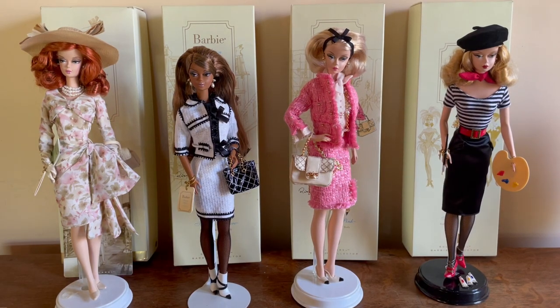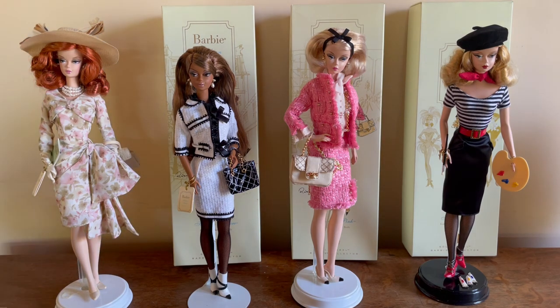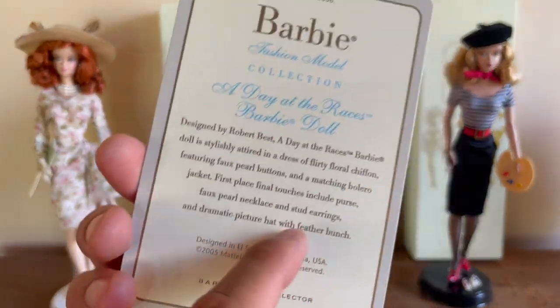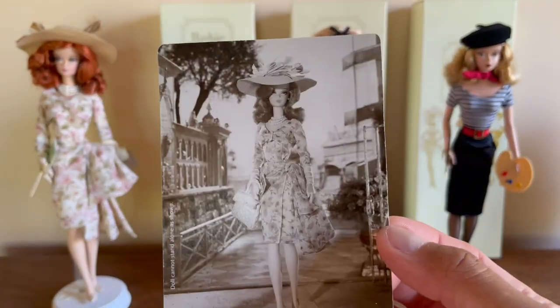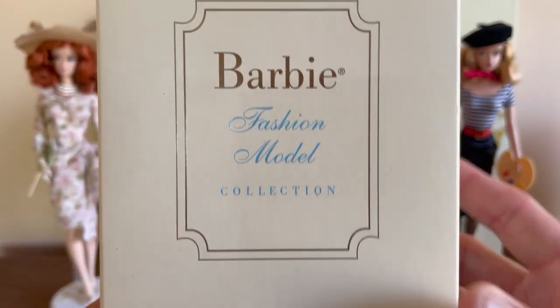Okay, so these are the four girls that I picked up. Let me give you a closer look of the box and then the dolls. This is the first one right here. So she came with this little card. It has her information. This is the box here.